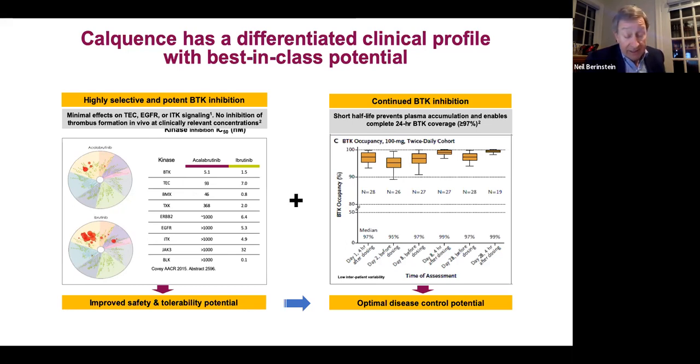The cardiac toxicity, the hypertension, the atrial fibrillation is related to the fact that this ibrutinib is binding to other tyrosine kinases. Acalabrutinib doesn't bind to these. And if it binds to it, it binds at 1,000 times lower affinity. So it's much more selective for B cells and Bruton's tyrosine kinase, and you would expect it to have a better toxicity profile.